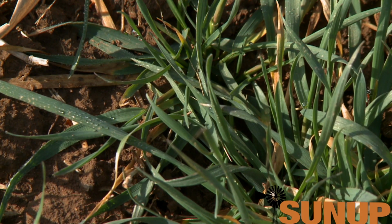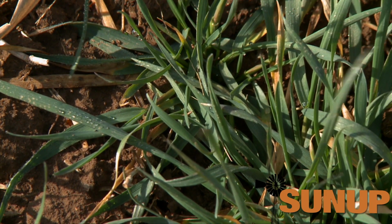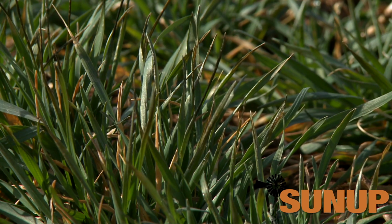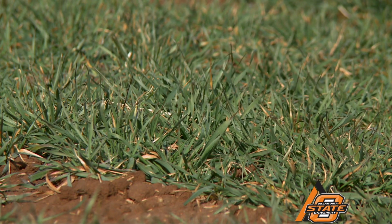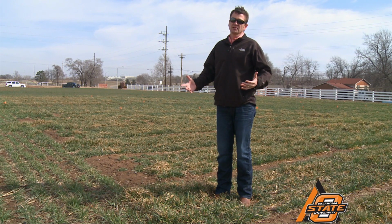In western Oklahoma, southwestern Oklahoma, it's exactly the same as it was last fall. Extremely dry, just barely hanging on, and if we don't get some moisture on that crop very quickly, it could be gone. The recent cold snaps should not have any lingering impacts on our wheat crop.